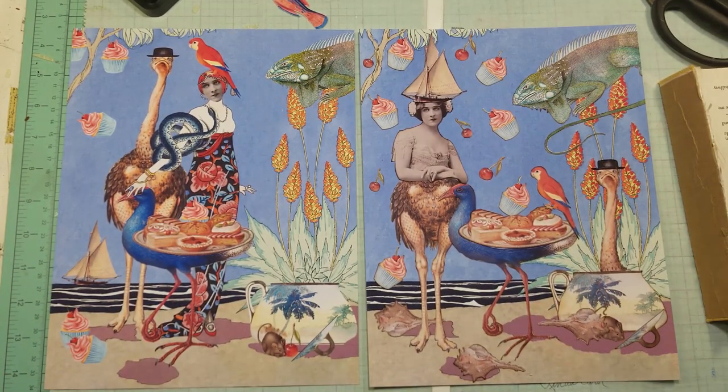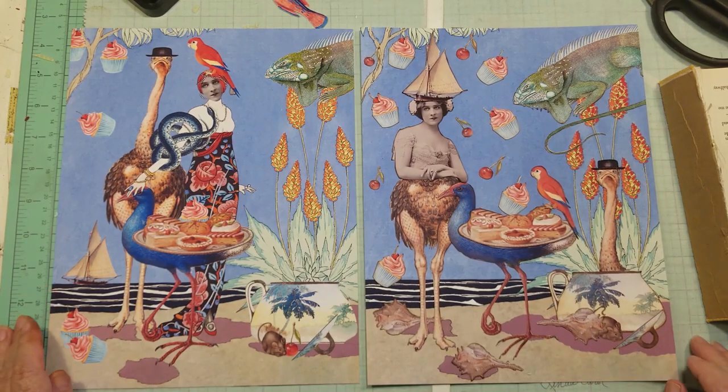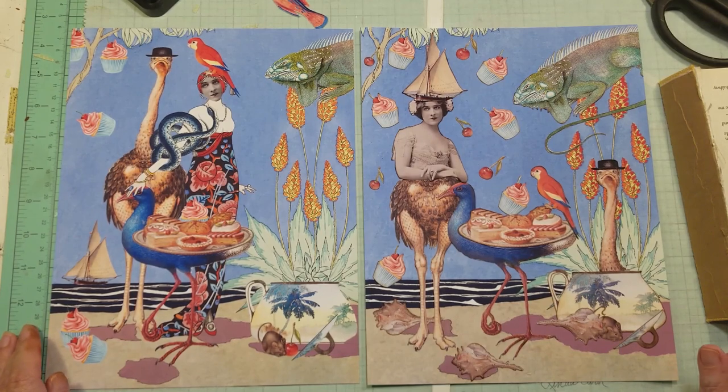That is it. What fun was that? This one is definitely not a simple one, and I love both of them, even though they're very, very different. I kind of really like this ostrich coming up out of this sugar pot down here.